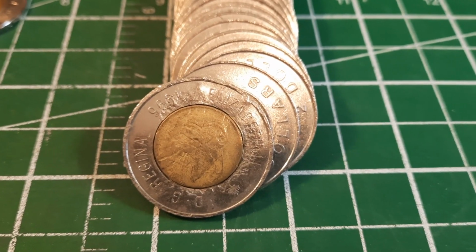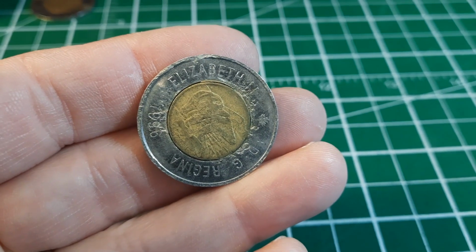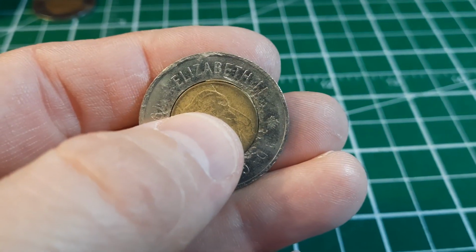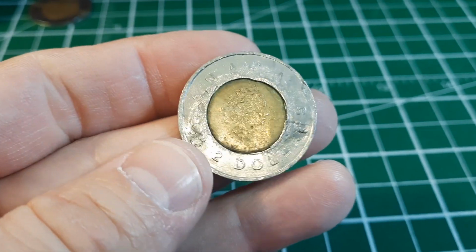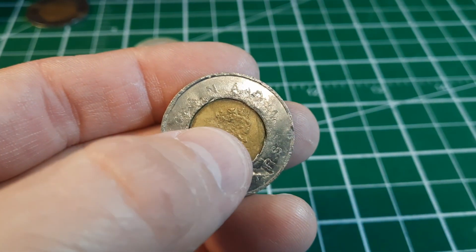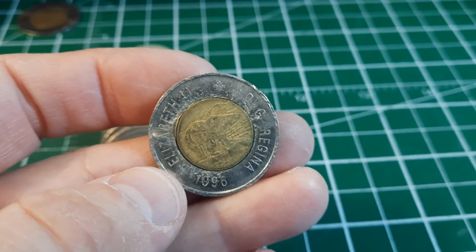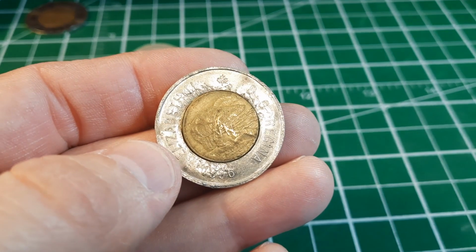Roll 12, and we found something really interesting. Check this out. Somebody has gone to great lengths to punch out the core of this toonie and flip it around. So this is the reverse of the coin, where it says Canada $2, and this is where we should see the polar bear. And this is the obverse, where we should see the portrait of the Queen.